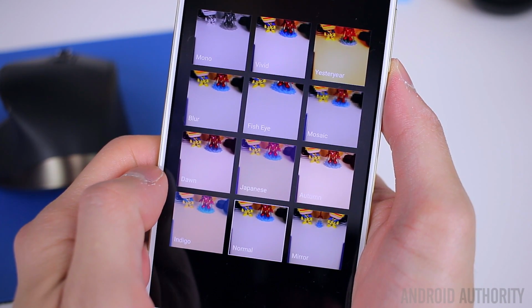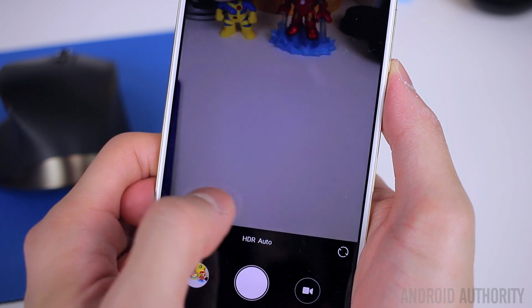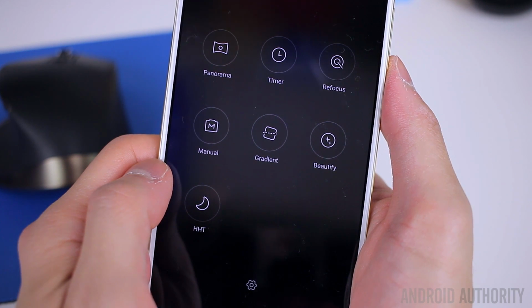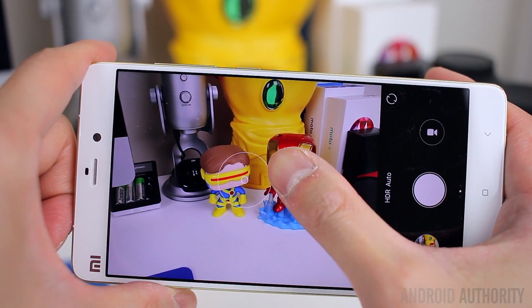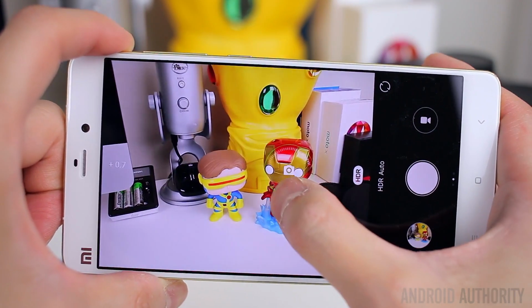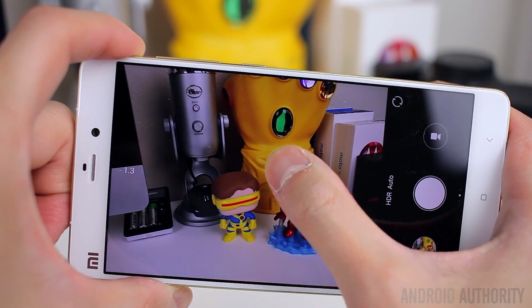Swiping down or to the left will reveal a bunch of filters that you can play around with to your heart's content, and swiping the opposite direction is where you'll find your standard shooting modes like manual and panorama, along with a few others like beautify and refocus for refocusing your shot after the fact. You can tap on the viewfinder to change the point of focus just like any other smartphone, but being able to adjust the exposure at the same time through the on-screen exposure dial is definitely one of the most intuitive aspects of Xiaomi's camera UI.